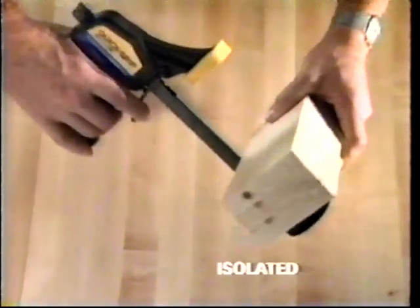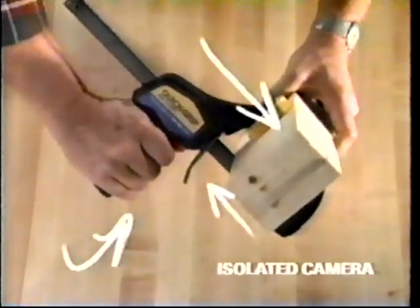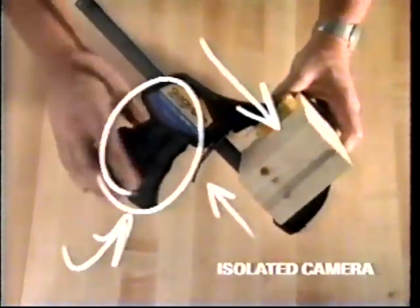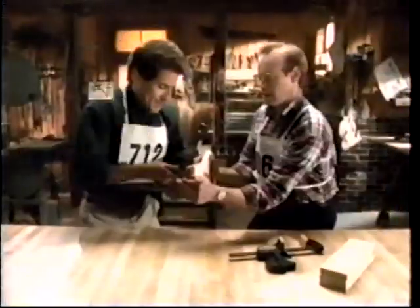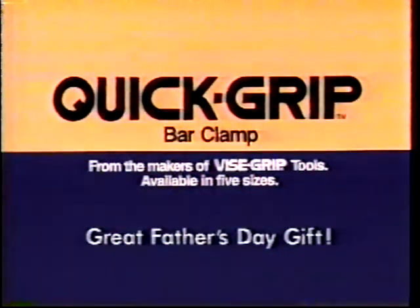Hey, look at that! One finger on the quick-release trigger and the bar slides right into position. And there, he's tightening the clamp by merely squeezing the quick grip handle. And it's done! You know, unlocking the clamp again was a very nice touch. The quick grip bar clamp, available wherever quality tools are sold.